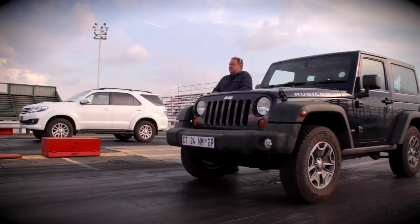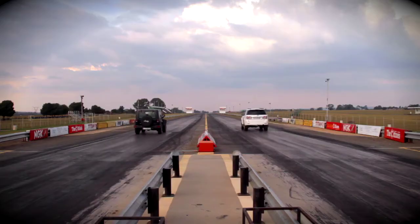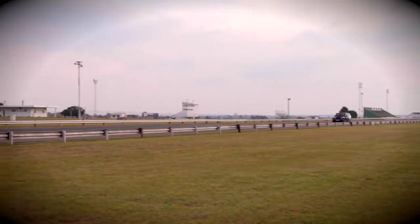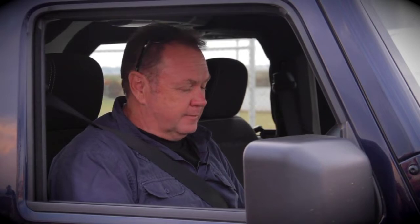So is the Jeep Wrangler Rubicon with a petrol motor V6 209 kilowatts fast? We are at the Tolton International Raceway and we have the quarter-mile strip lying ahead of us and we're going to test it. What do we compare it against? South Africa's most favourite SUV, the Toyota Fortuner D4D diesel. So, is this Rubicon fast? Oh, hell yes.